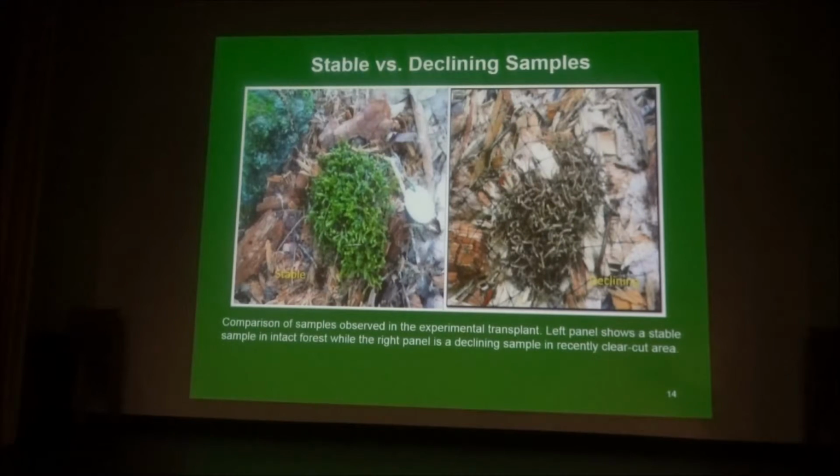These transects were monitored during the field surveys to assess whether the samples were considered stable or declining. This was a visual assessment based on changes in texture and coloration. Stable samples were considered based on how green they were, level of moisture, and some even experienced new growth, while declining samples were generally discolored, sometimes photo bleaching, and just clearly on their way out and not recovering. This particular sample was actually in an area that mimics clear cut, which was part of the different transects as well, to keep that different gradient.